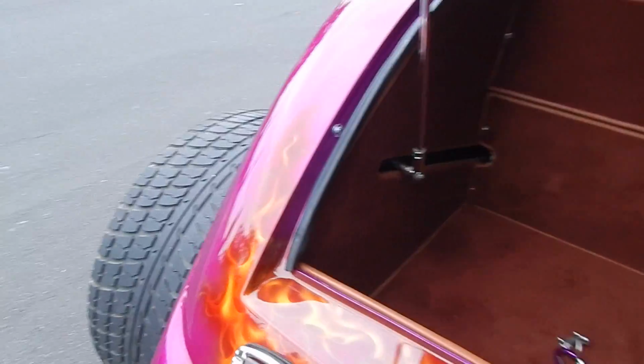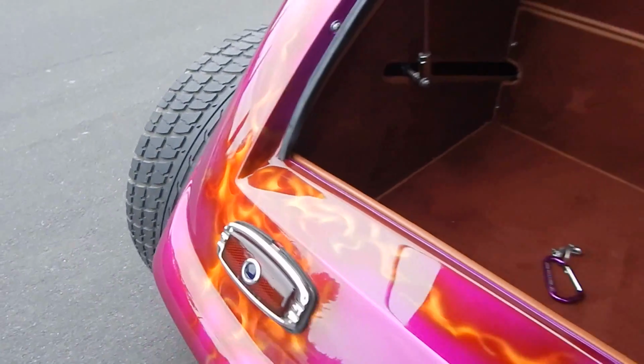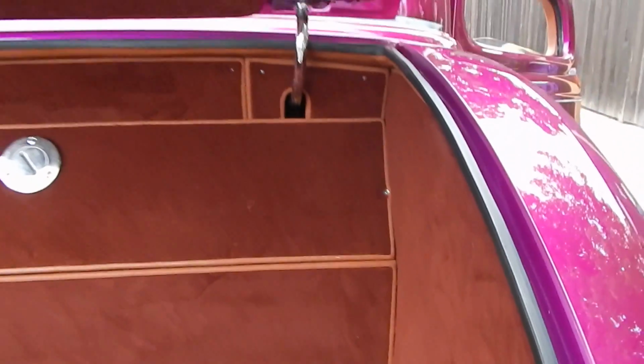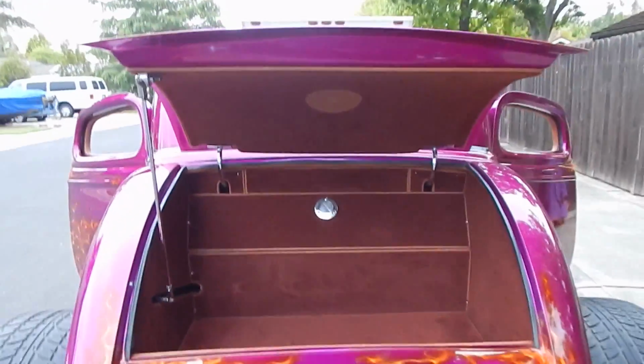I want to show you how the flames come down into the inside of the trunk well here. So they come all the way through. Now this is power, isn't it? Yes. Okay. So yeah, and it's got a power trunk.